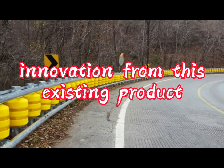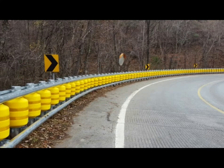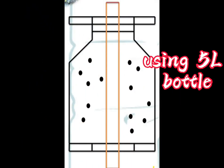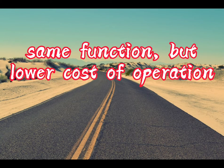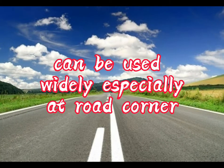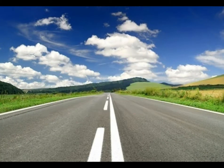Seeing that this problem is a serious issue in our country, we came up with one innovation based on an existing product, which is the road bottle guard rail barrier. This innovation product is based on an existing product named the rolling guard rail barrier. We chose this product because the rolling guard rail barrier is safer than the existing barrier, but this product is not widely used. So, we are confident that with this innovation, our country can use this system at a lower price than the existing rolling guard rail barrier.